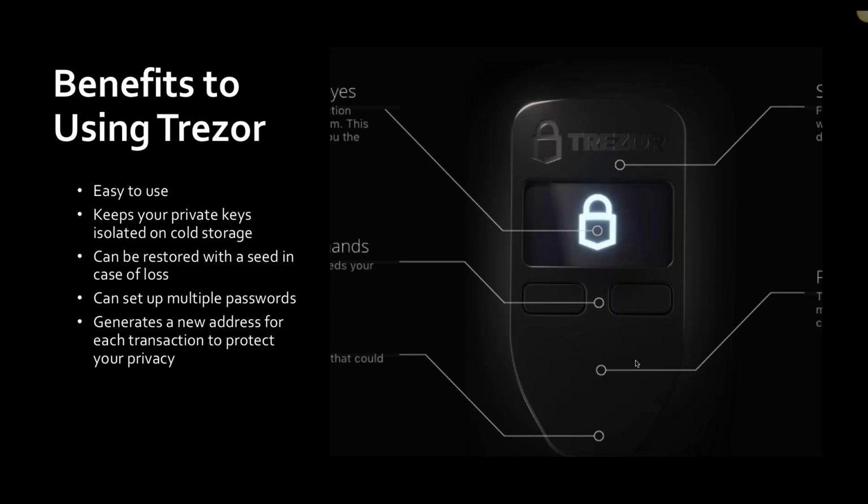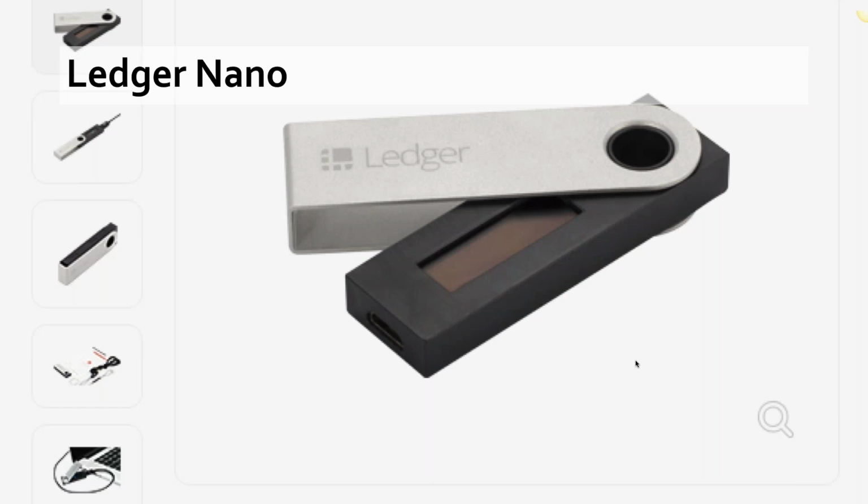So look, some of the benefits of using a Trezor, they're definitely easy to use. Keeps your private keys isolated on cold storage, can be restored with a seed in case of loss, can set up multiple passwords and generates a new address for each transaction to protect your privacy. So that's what they look like. Like I said, really easy to use. I'm really happy with mine, and yeah, worth checking out.